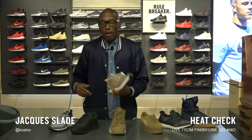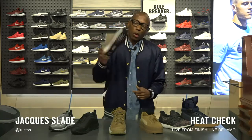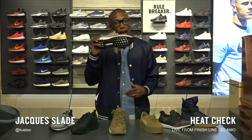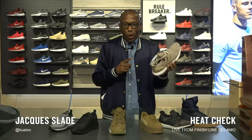And first, we have the Trace Cargo Ultra Boost. As all of you guys know already, the Ultra Boost is one of the most comfortable shoes that you can buy right now, and they have them here. As always, the price is $180 to get that Primeknit on the upper.